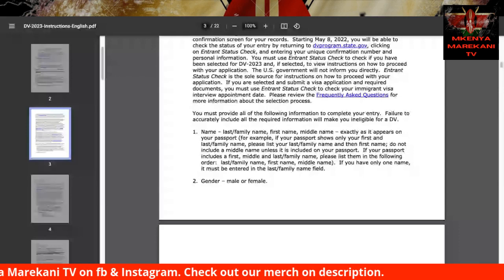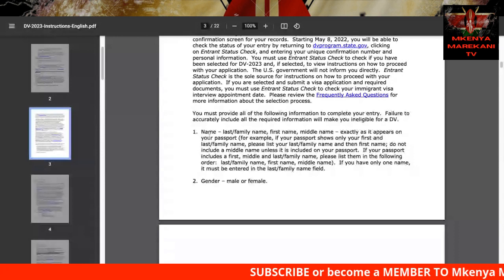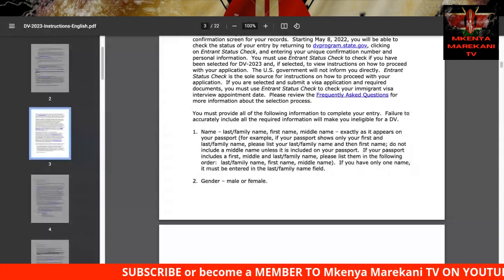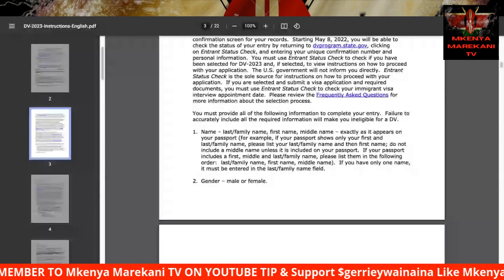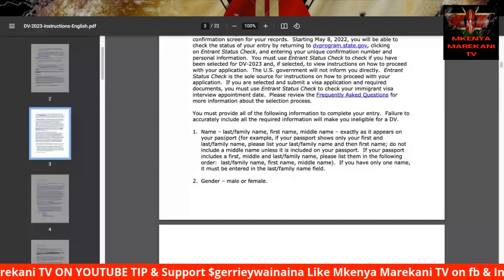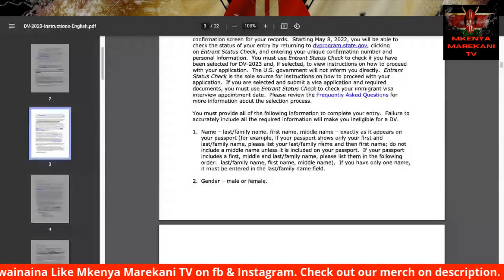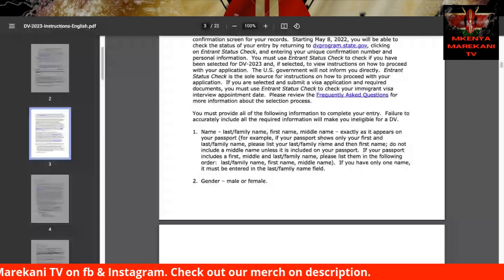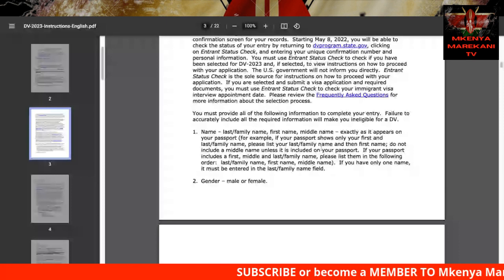So number one, very important, is the name. You have to fill in your right name with the right spelling. You have to make sure that your name is the same as on your passport. If the surname comes first, make sure that is what comes first on the application. So last name, which is your family name, then first name, then middle name, should be exactly as it appears on your passport. For example, if your passport shows only your first and last family name, please list your last and family name, and then first name. Don't mix the order.